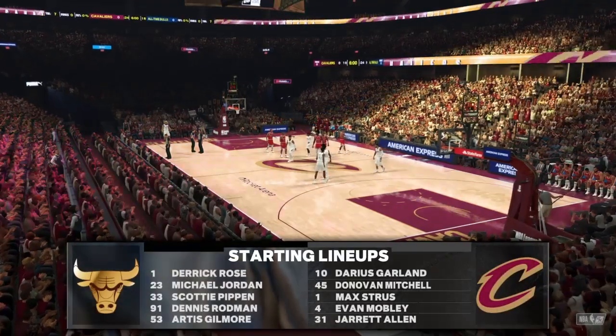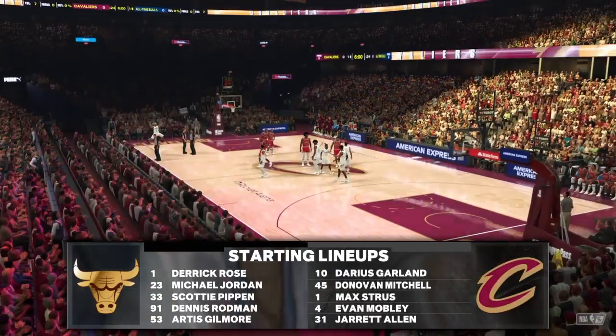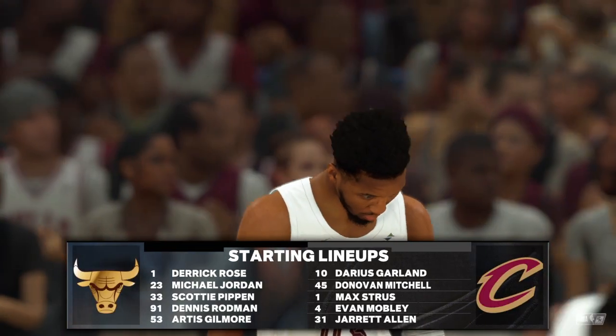Play on 2K Sports. I'm Brian Anderson. With me tonight, Grant Hill and Richard Jefferson, with Allie LaForce joining us courtside. It's the Chicago Bulls facing the Cleveland Cavaliers.